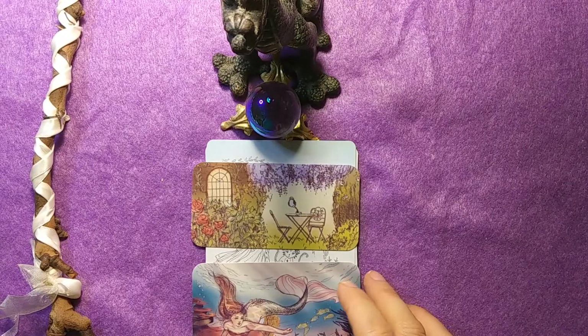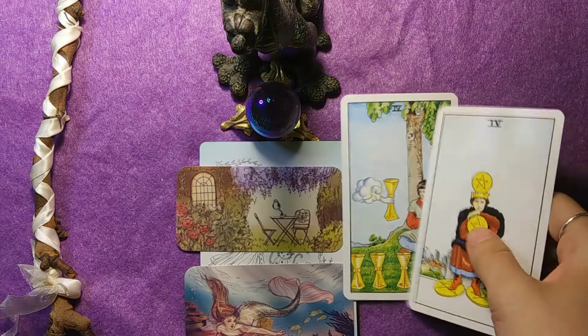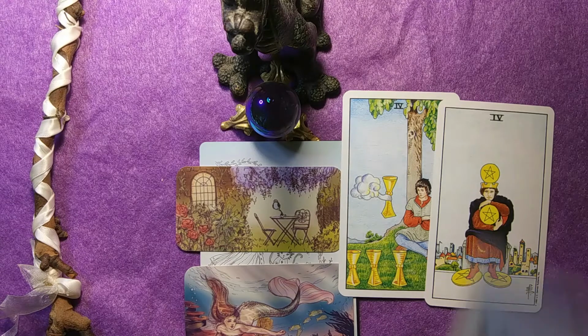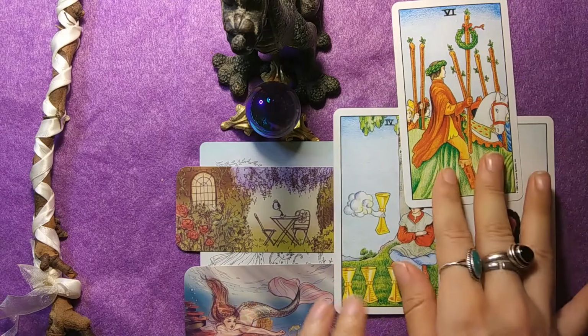Okay, group one, this is a pile for you, and I'm just gonna shuffle and get 3 tarot cards. Okay, two. So we have, it's actually funny because that's a 4-4. If you get another 4, that's pretty, oh, okay, let's see. Oh no, it's a 6, but it's still pretty cool. So we have a victory of sorts.